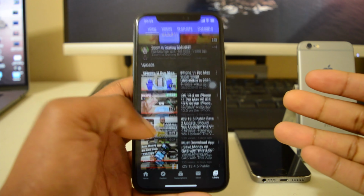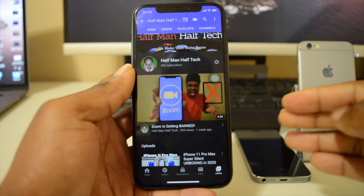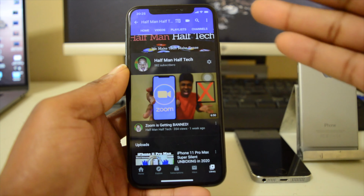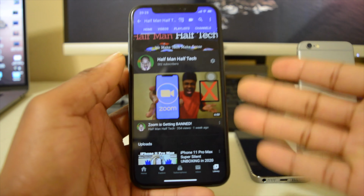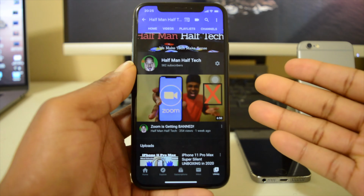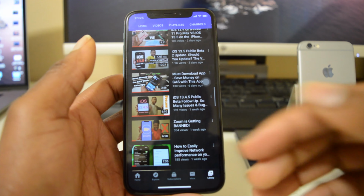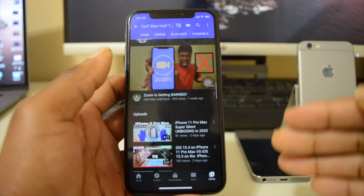Also worth mentioning is that on the iPhone 8, the battery isn't performing so well, the screen on time is so low, and also on the new iPhone SE 2020 that just been released, the battery life is actually not that great on that device as far as this software is concerned. So if you have those devices, expect lower battery performance.